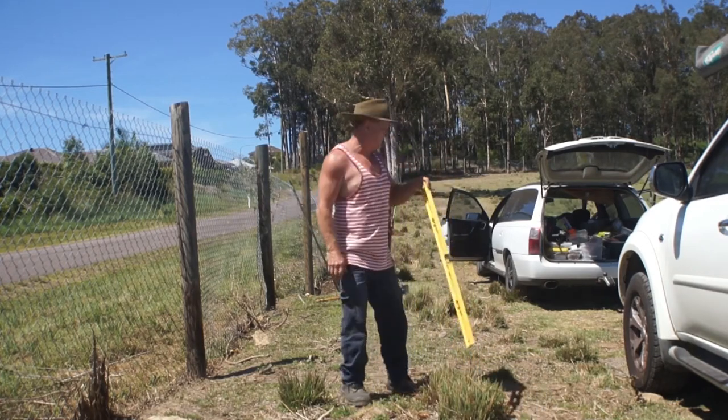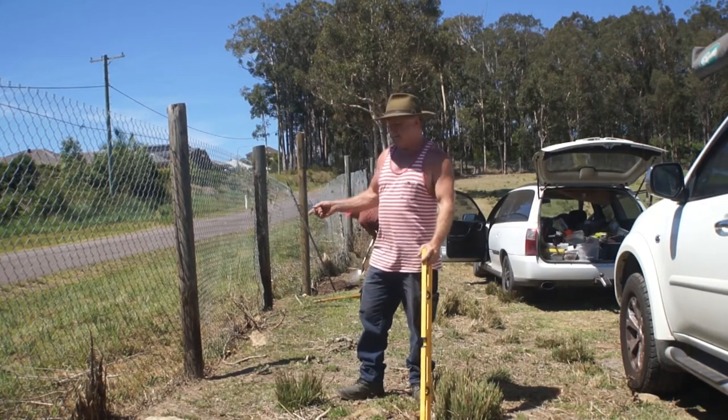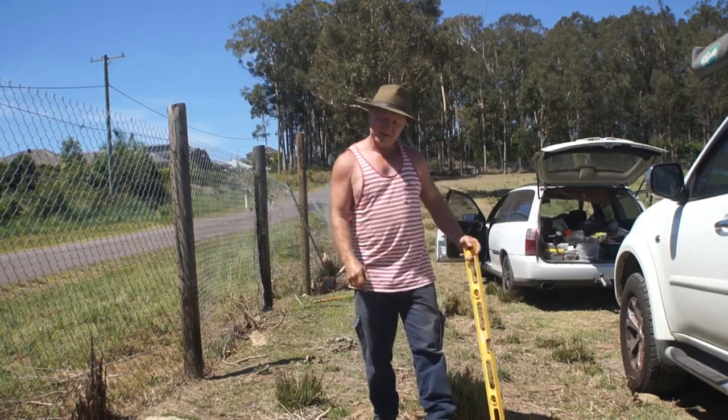Well, what we've got to do here is put some posts in. I burnt off the fence line, and the problem with that was some of the posts burnt. Okay, that's a problem.